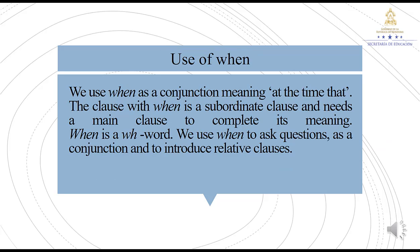Use of when. We use when as a conjunction meaning at the time that. The clause with when is a subordinate clause and needs a main clause to complete its meaning. When is a WH word. We use when to ask questions, as a conjunction, and to introduce related clauses.